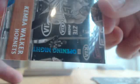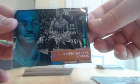We have an opening night parallel for the Charlotte spot. Kemba Walker. It's like a blue opening night. On the right side it says opening night. Kemba Walker, not numbered, but definitely a short print. And we have a nice insert for the Pistons. Slick Picks, Henry Ellenson.